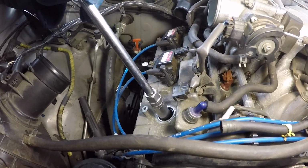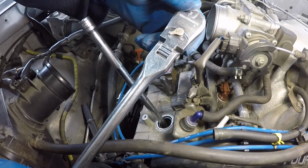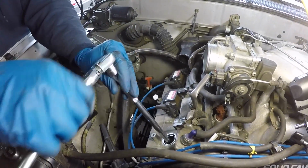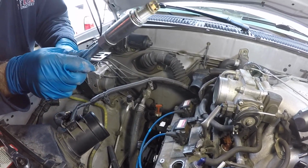So you just slide it down into the cylinder, feel the socket engage the spark plug, and then I'm just using my 3/8 gear wrench flex head ratchet to remove it. And we have our spark plug out.